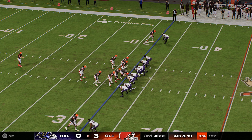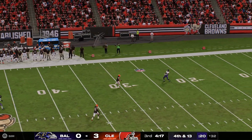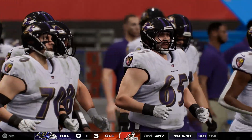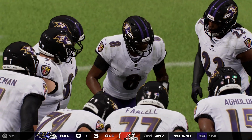The Browns send out their punter now. He's been terrific so far, averaging over 50 yards a punt as this one's away. A 41-yard punt there with no return. And they will take over 1st and 10. The Ravens offense getting ready now for their first possession of the second half.